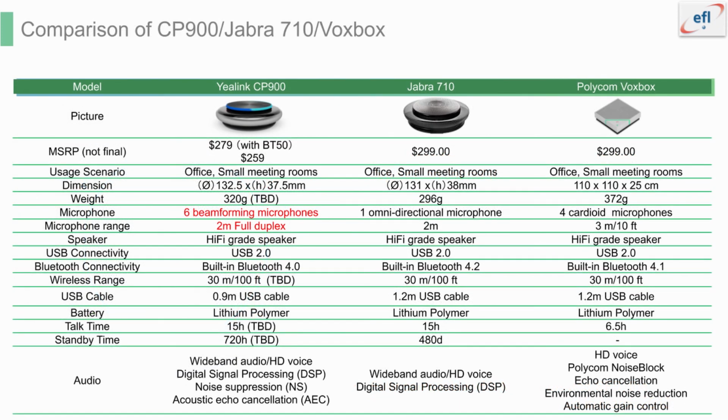And to see how the CP900 now compares to the Jabra 710 and the Polycom Voxbox, some of the highlighted benefits are the 6 beamforming microphones as opposed to 1 on Jabra and 4 on Polycom, a 2-meter full duplex microphone range, and of course the price is cheaper than both of its competitors, and finally the standby talk time is significantly higher.